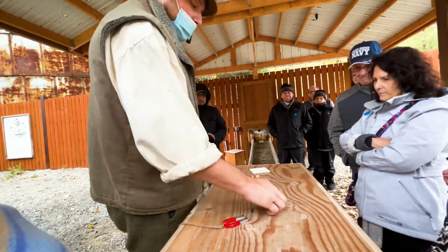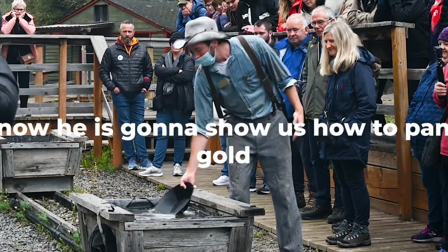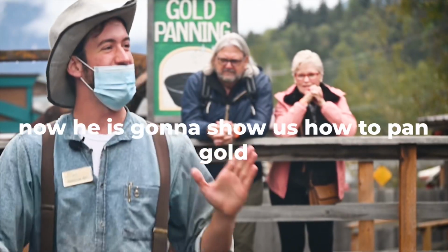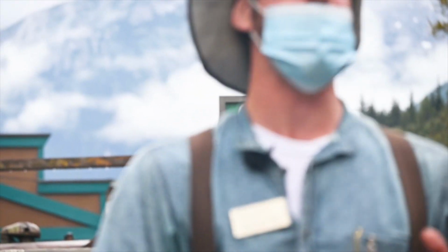So the telltale sign and the number 1, washing away the top layers just like that. All right, get it moving side to side just to make sure the gold is nice and safe at the bottom.